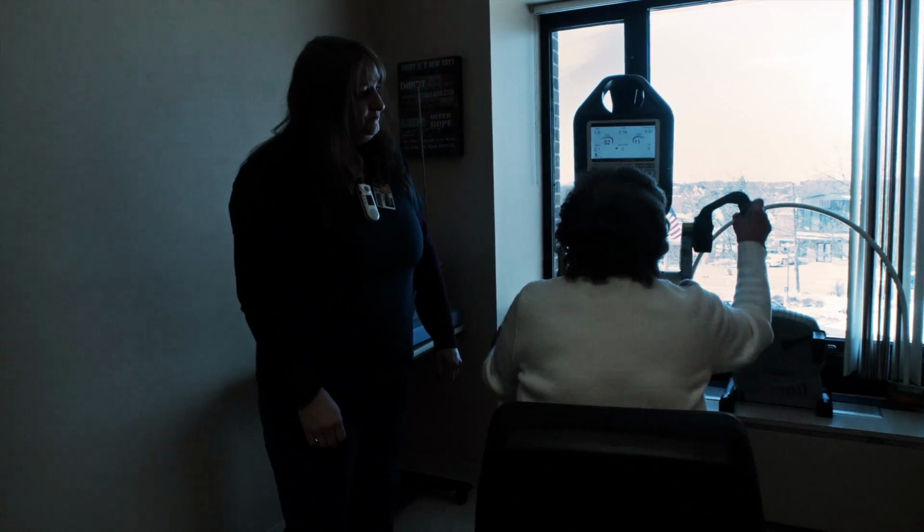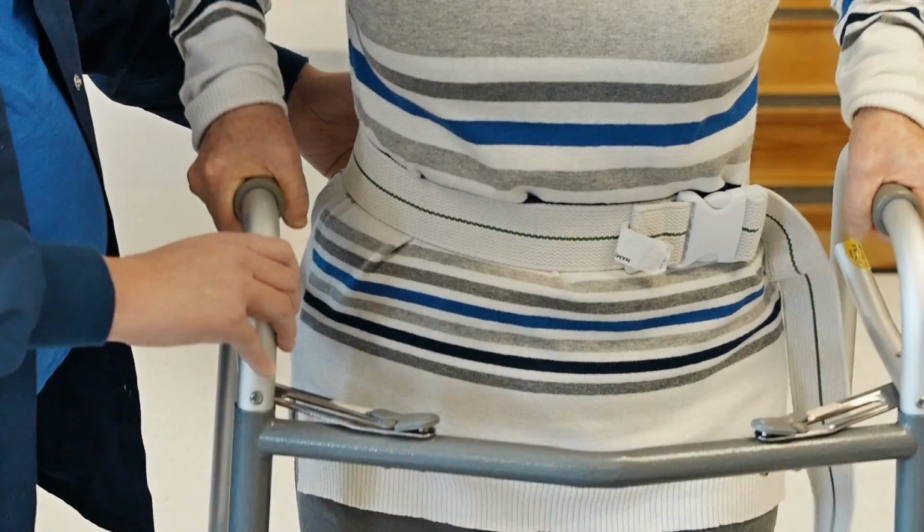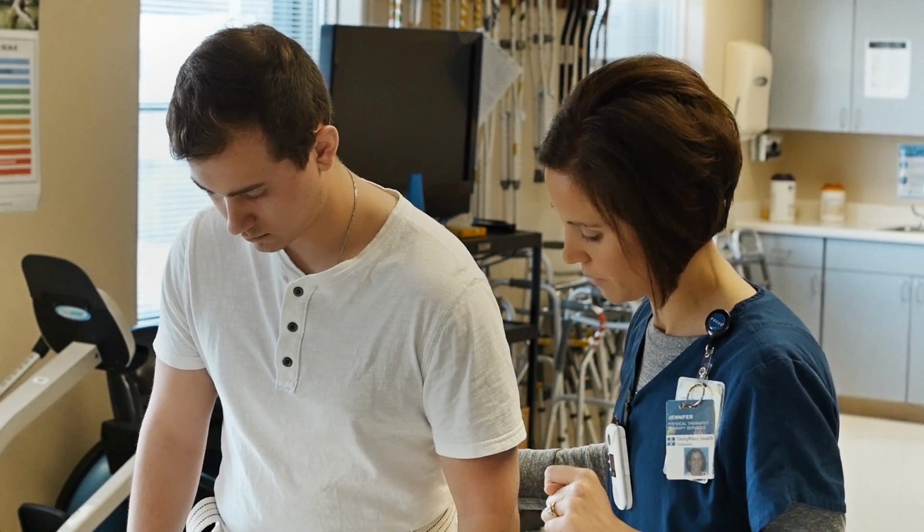It's the small things that we take for granted. Being able to use your right hand, being able to rise independently from the bed to a walker so that you can get around. Things that seem small to us that we take for granted, but it really is a game changer for the patient.